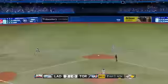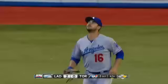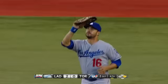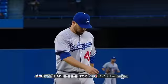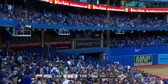This is lifted into center field. Ethier broke back. Now he comes in. The inning is over. Ricky Nolasco leaves a base runner. We'll go to the fifth. It's 2-0 Dodgers. Now it's time for Blue Jays Central Update.